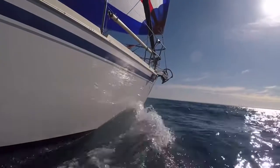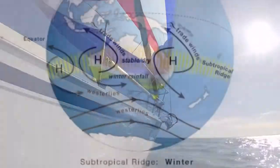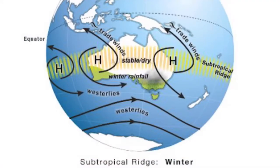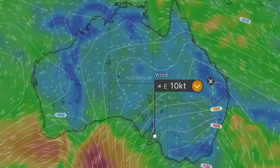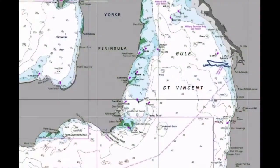Subtropical ridge, which reaches its most northern position in winter, around 40 degrees south, bringing settled conditions. The onset of this regular weather pattern makes Gulf St Vincent an ideal cruising ground all year round, the cross-Gulf voyage to Port Vincent being a favourite with local sailors.